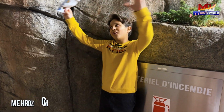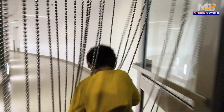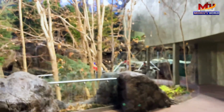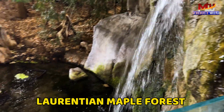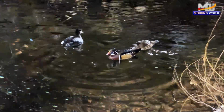Now we all listened attentively to what he said about the birds and the eggs and where they lay. And now we're gonna go to another section. Enter the Laurentian maple forest. Those are, let's see, a wood duck. Look.